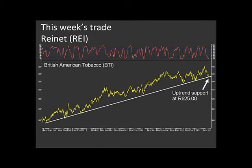I suppose the one question is, why not just buy British American Tobacco? Because there are other factors within Reinet, even though they're a much smaller part of the market cap of the company, that could cause a bit of a deviation from what is happening to British American Tobacco.